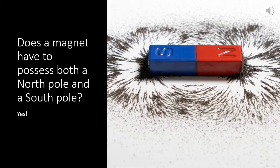Does a magnet have to possess a north pole and a south pole? Absolutely. You have to have one with the other. They can't be separated.